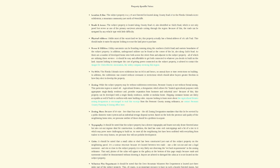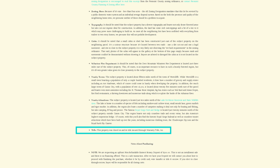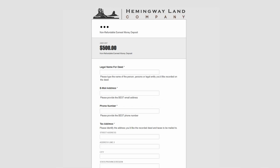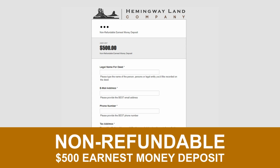So if you would like to purchase this property, you'll be glad to know we closed on it and received title insurance through the unimaginatively named Warranty Title, which means we will be providing you with a warranty deed. So just come up here to the top of the page, click the Buy Now button, which will take you to this secure checkout, where we ask for a non-refundable, let me say it again, non-refundable $500 earnest money deposit.